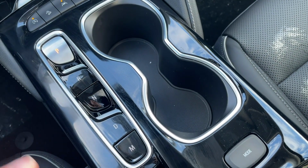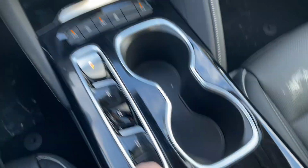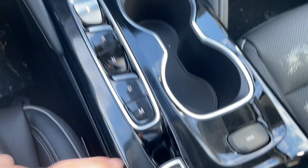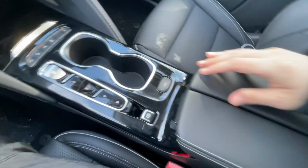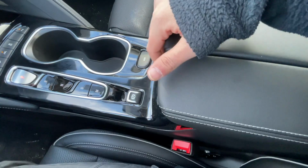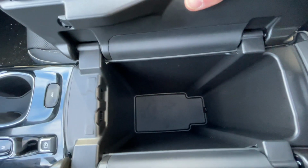2 cup holders, very big cup holders. I love the brushed aluminum around them. And here is a mode button, basically that will change the drive modes. And here is the electronic e-brake, and this middle console is finished in gloss black. The armrest feels very hard, but it's wrapped in leather. Some gray stitching right here. It does have that split design, but inside, guys, there is a ton of space. You can put so many things.